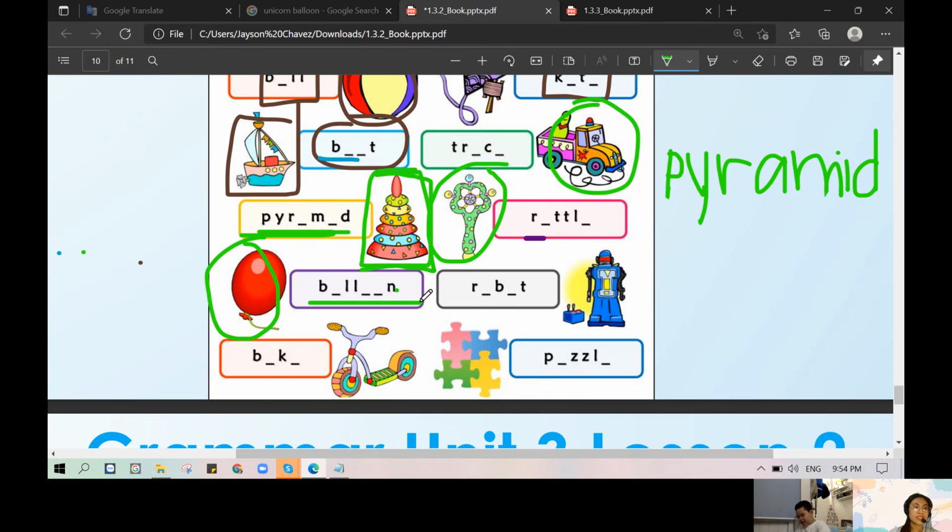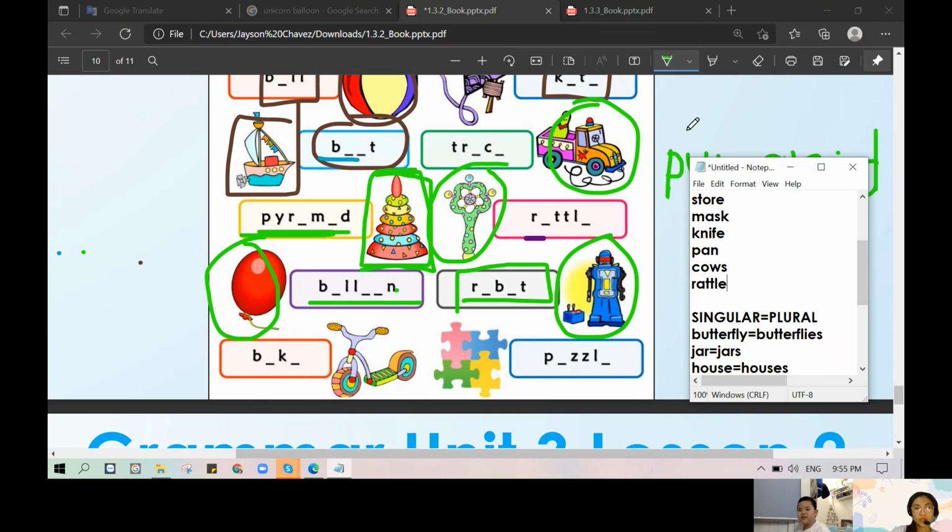B-A-L-L-O-O-N. Let me see. And wow, very good. Good job there. That is called balloon. And this one. Oh, how will you spell this? It's a... What? Oh, robot. Oh, okay, very good.